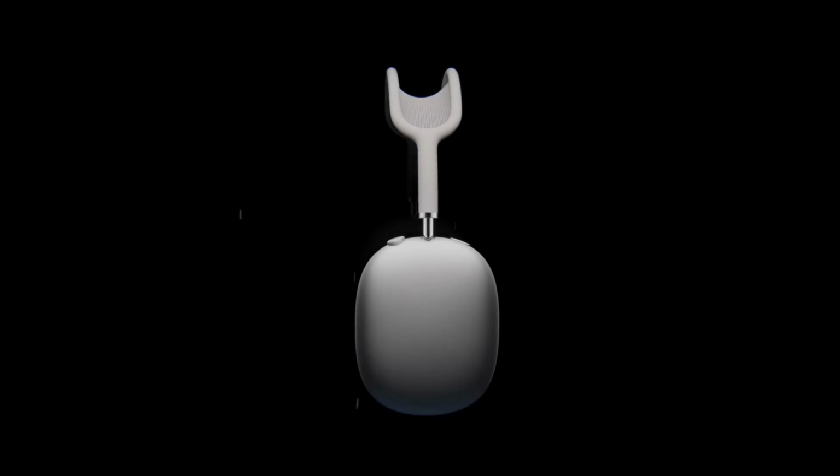Oh, speaking of which, they just released some headphones. Some brand new AirPods Max. Are they called the AirPods? I'm not even going to go there.